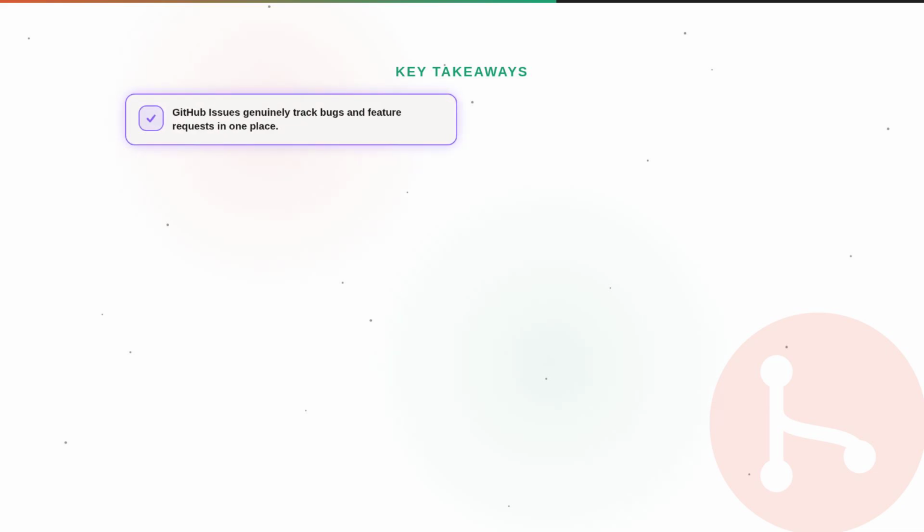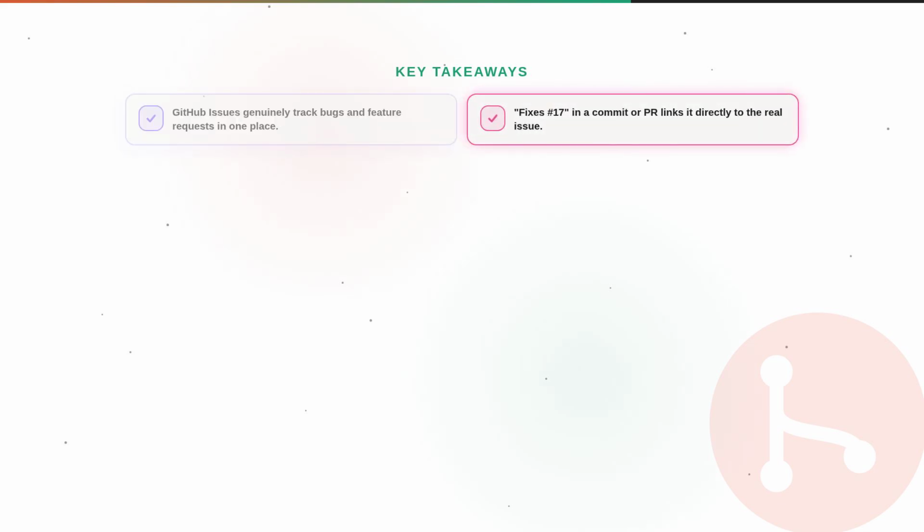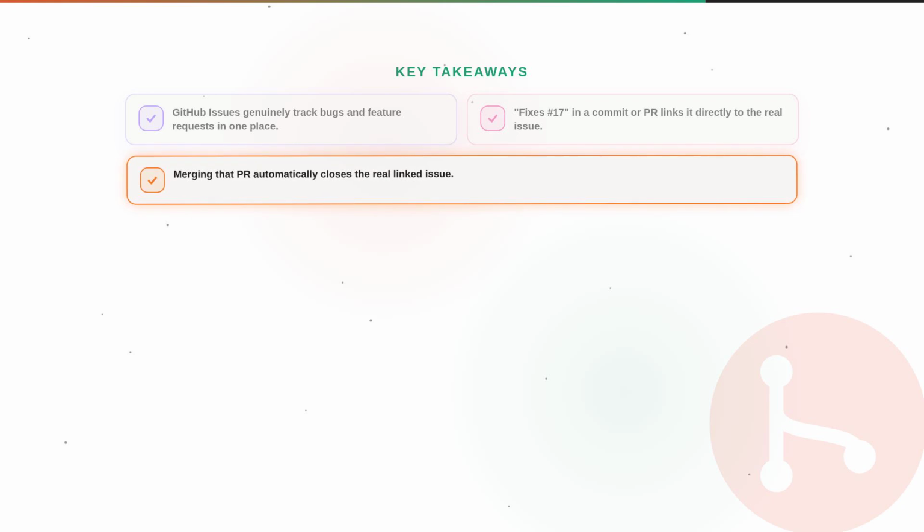GitHub issues genuinely track bugs and feature requests in one place. Fixes #17 in a commit or PR links it directly to the real issue. Merging that PR automatically closes the real linked issue.